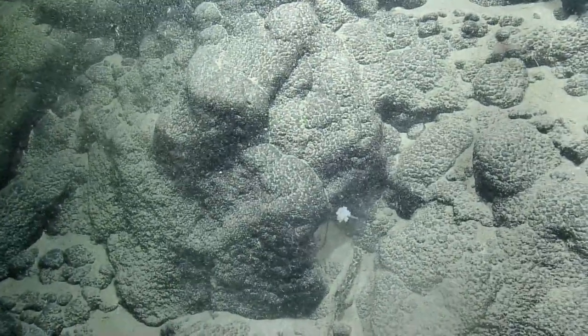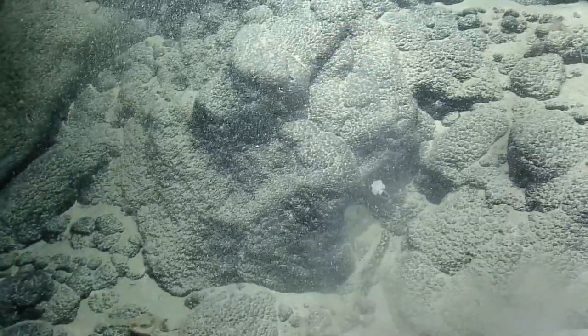Too much sediment in that picture I took. Yeah, that's okay. We can wait for it to settle. Wait for a moment. Yep.